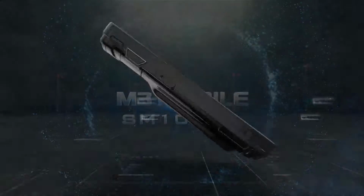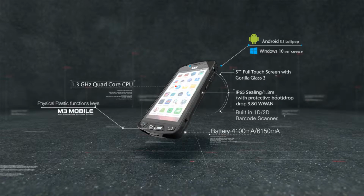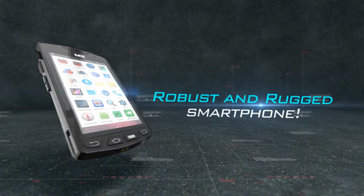SM10 LTE is a brand new, robust, and rugged handheld smartphone of M3 Mobile designed for logistics. SM10 LTE was designed with industrial durability to overcome rough working environments.